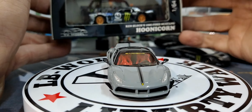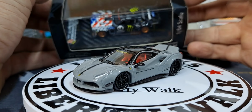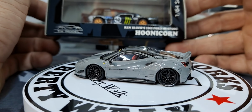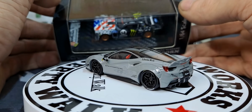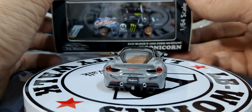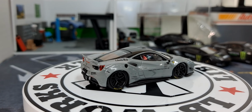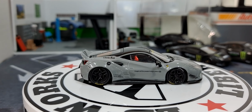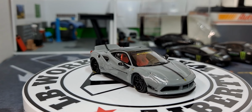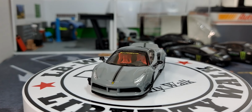Then I got one from YM Model, and it's a Ken Block Hoonigan, the Hoonicorn. The 1965 Ford Mustang. This is based on a real car, Ken Block's real car. I like to get the other variation of this one too. They're getting harder and harder to find. This is number 281 out of 1,000. And there's another one they made of it that's, I don't think it's YM Models. It's something else, and it's limited to 688.